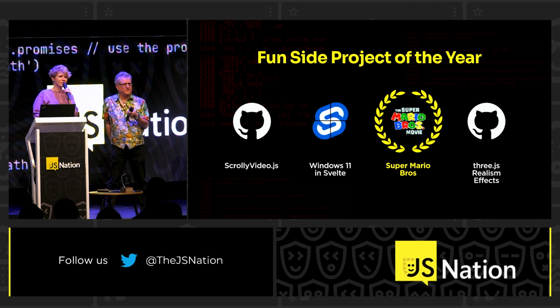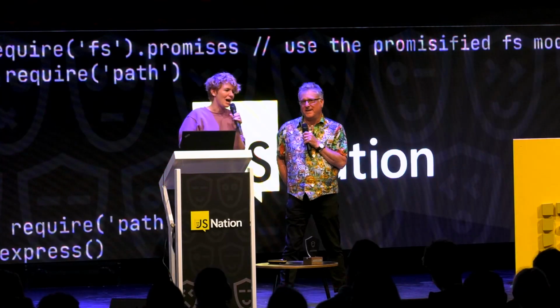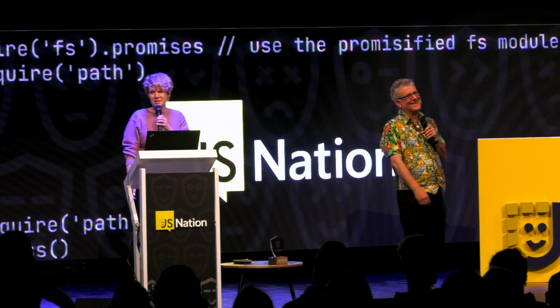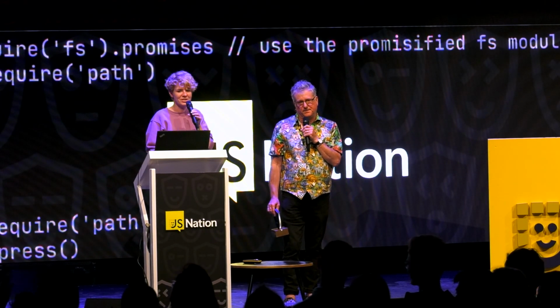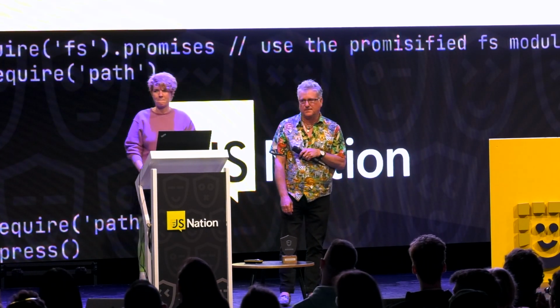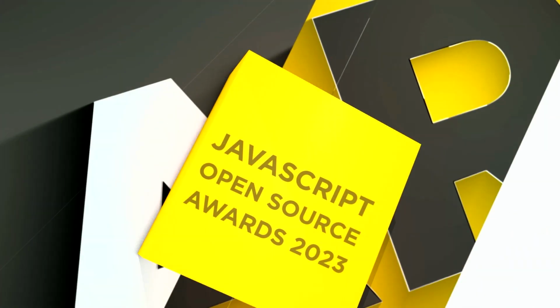Do you see anyone running towards us with excitement on their face? Bouncing on mushrooms, I see. I mean, it is Amsterdam, so it's to be expected. That's not a euphemism. Right. Whoever you are, congratulations. We're going to send this to you. And thank you so much, everyone, for joining us for these Open Source Awards 2023.